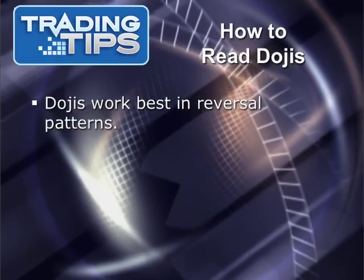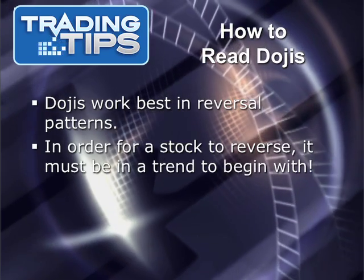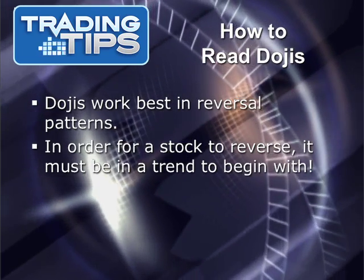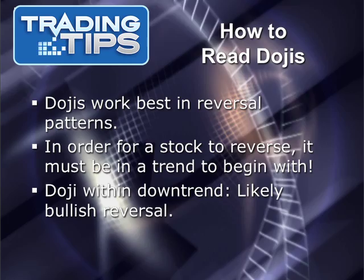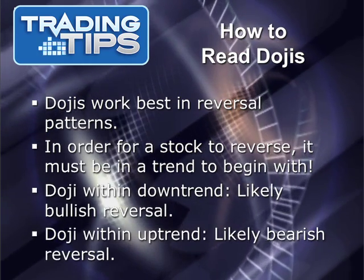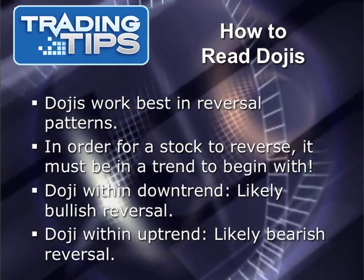Dojis work best as reversal patterns. In order for a pattern to reverse, it needs to be in a trend to begin with. Therefore, a doji within a downtrend is most commonly a bullish reversal, and a doji within an uptrend is most commonly a bearish reversal. Let's take a look at a couple examples.